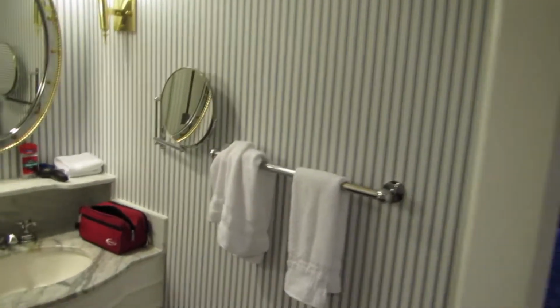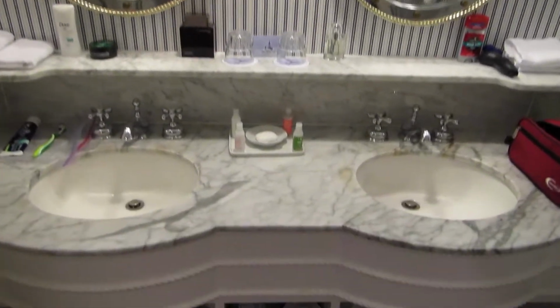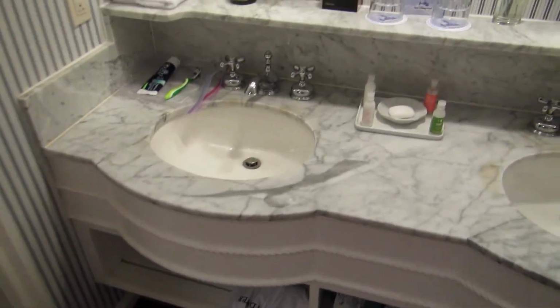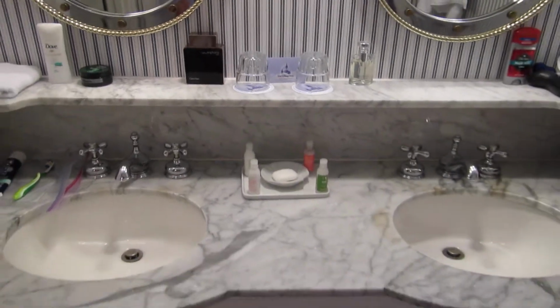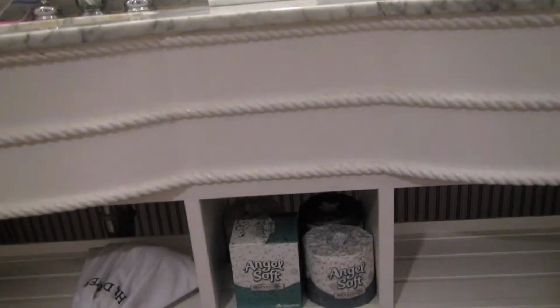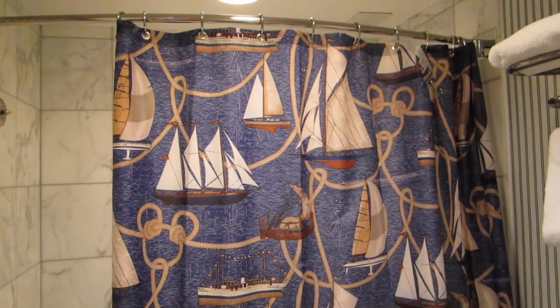Coming over here is the bathroom area, which is very stately. Nice nautical theme. Double sinks. You have actual roll glasses instead of plastic like at the Value Resorts. Down here you have extra toilet paper and Kleenexes. Here's the bathroom. Again, you have your cool nautical theme on the shower curtain, and it's all marble tile. Nice shower head. And then a full-size mirror here on the door.